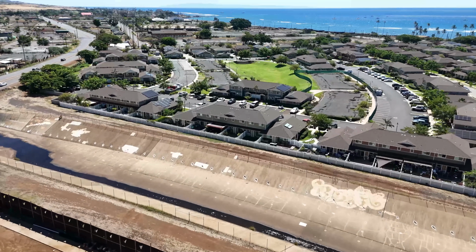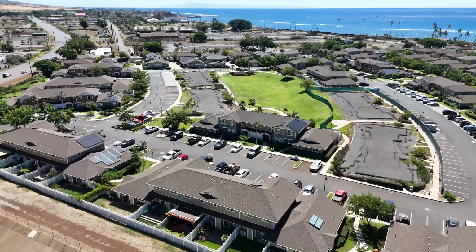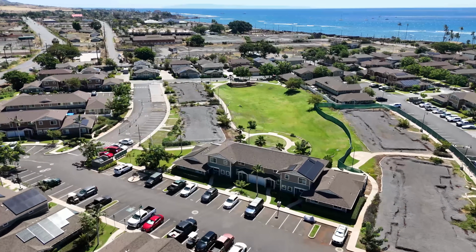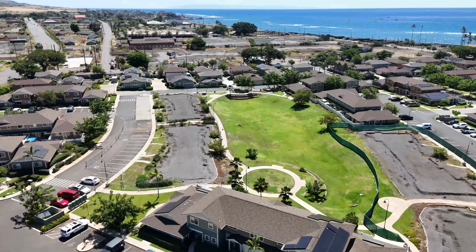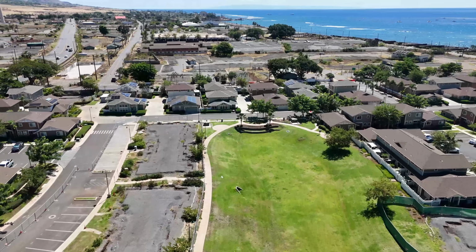Now, most of this neighborhood survived the fire, but we recently got some great news that the 4 townhome buildings that were lost to the fire have received conditional approval on building permits, and they hope to start construction soon.